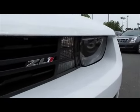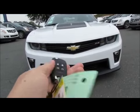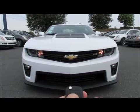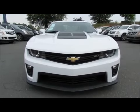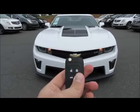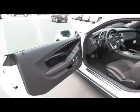And so, without further ado, let's go ahead and start her up, let her run. As you can see, this particular model comes with the optional remote starting system. The exterior color is Summit White, with a full jet black leather and faux suede interior.